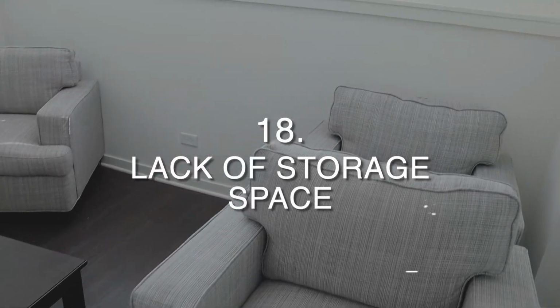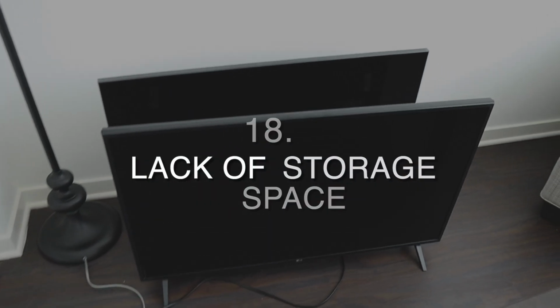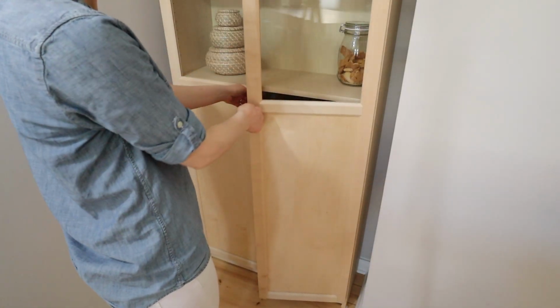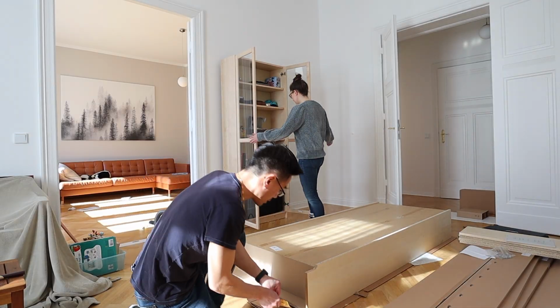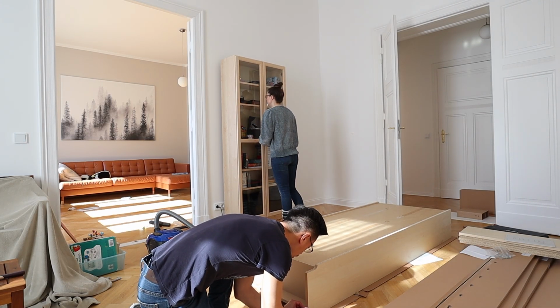The 18th thing to avoid if you hate cleaning is homes or rentals that don't have enough storage space. We have struggled with this in the past, in particular our home in Germany, because old homes there don't have closets, and so we had to get creative with our storage and use things like Billy bookshelves to store our vacuum cleaner and our giant bags of rice in, and another Billy bookshelf in my office to keep our books and collectibles and other things that we wanted to store away.